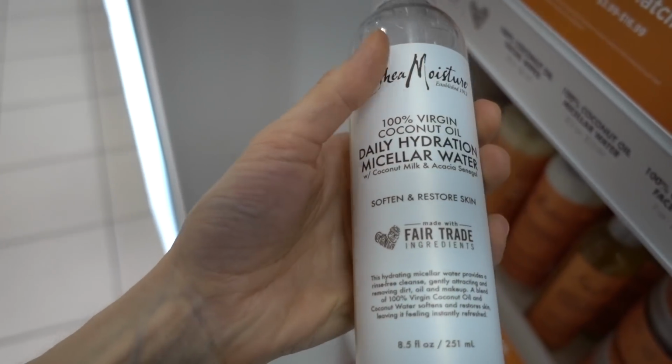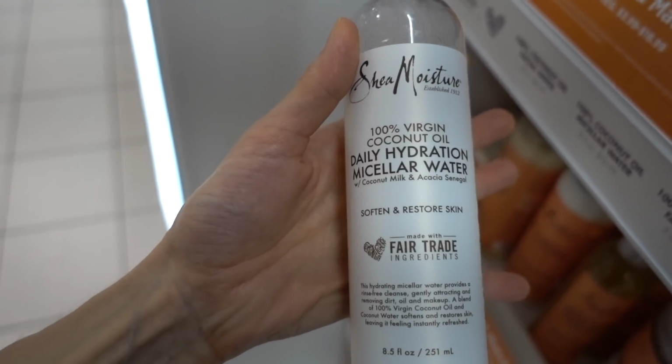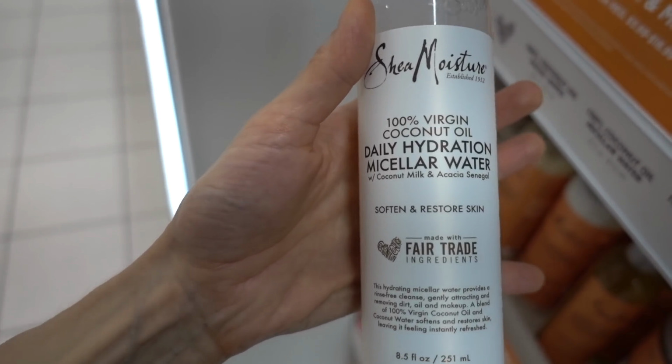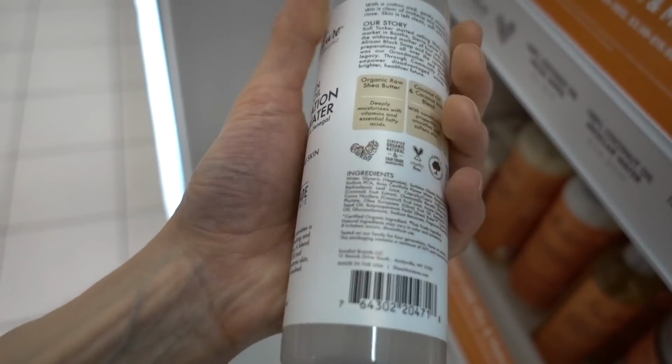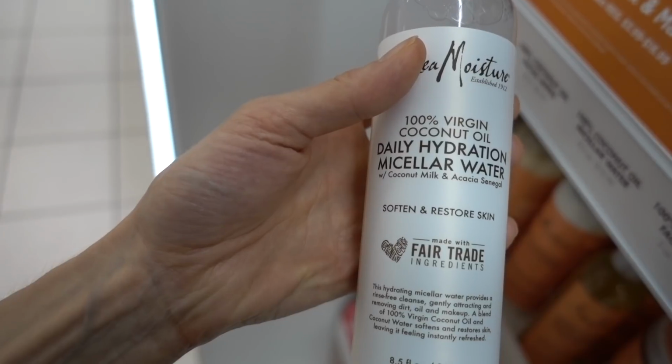All right, so I always get requests to review Shea Moisture, and I genuinely cannot recommend any of their products aside from maybe their shampoos, which I have tried and enjoy. But as far as their skincare, I can't recommend it because it all has fragrance and essential oils in it. Particularly, I cannot recommend this daily hydration micellar water.